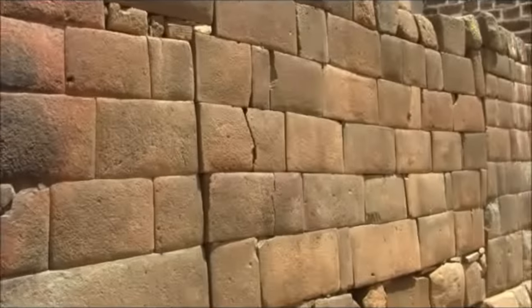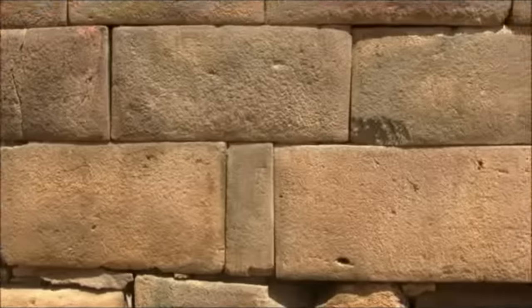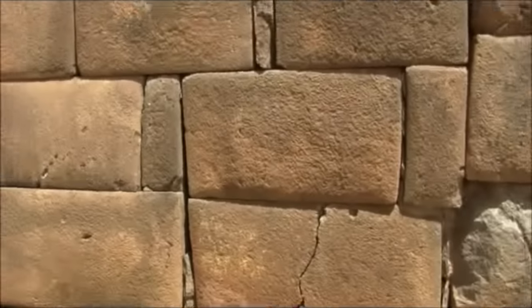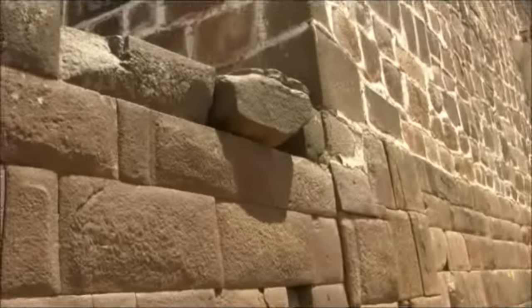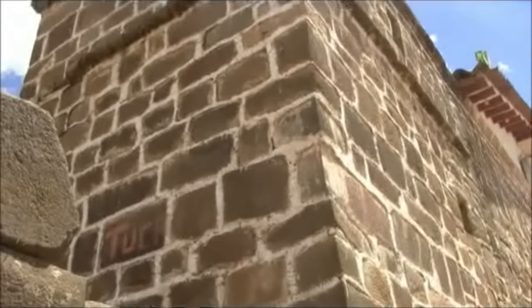This is repair, probably done during the Inca period, because there is no concrete mortar. The Spanish brought concrete with them, so if the Spanish had fixed this, then they would have put a lot of cement in between, like they did when they built this church. Because that's Spanish style of building. See?